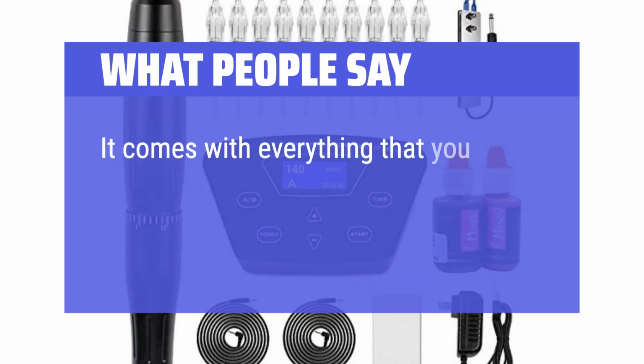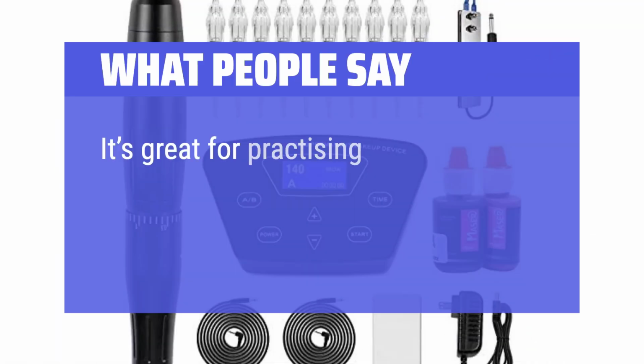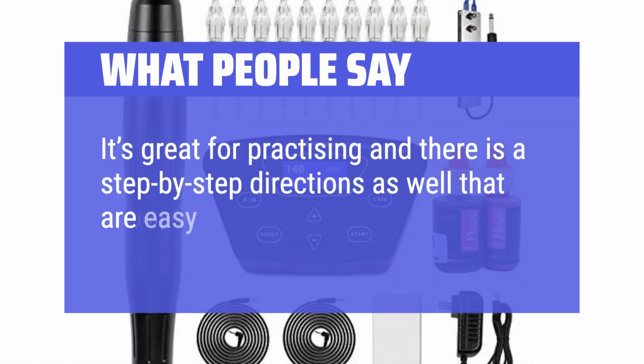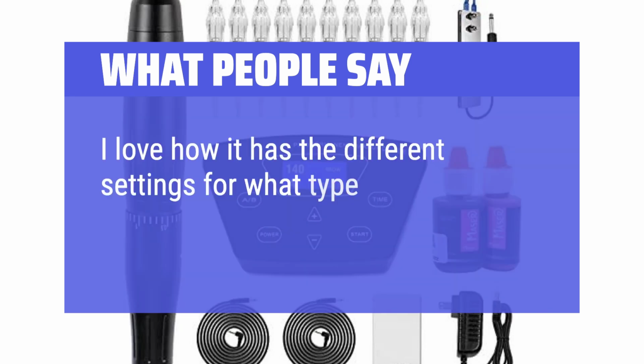What people say. It comes with everything that you will need for equipment. It also comes with a few colors as well for the ink. It's great for practicing, and there is a step-by-step directions as well that are easy to follow. I love how it has the different settings for what type of work you will be doing.